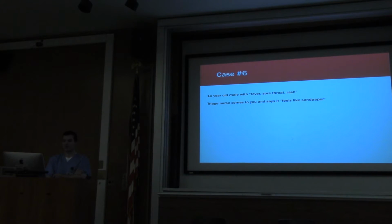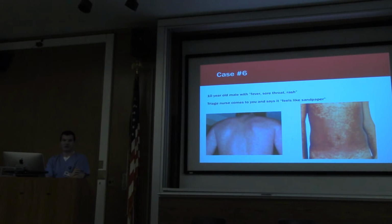I'm not going to spend too much time on this. They don't always have a sandpaper rash, but fever, sore throat, rash. There's your rash. Now, in our albino population, you don't really see this classic, red splotchy sandpaper. So you have to use your tactile senses a little more than in other populations. But, the dry rash, and it feels like sandpaper because the papules are classically 1 to 2 millimeters.